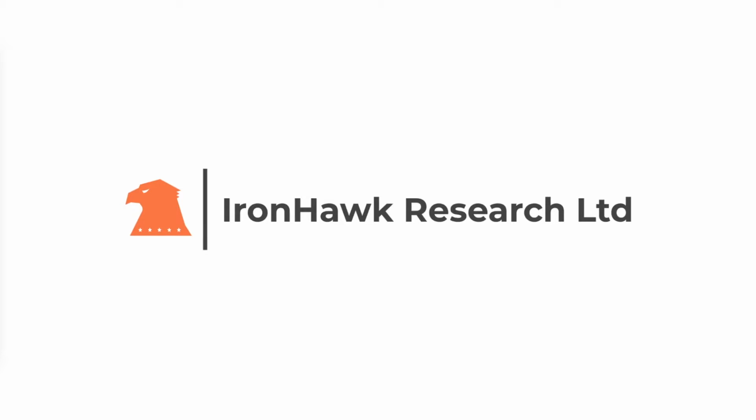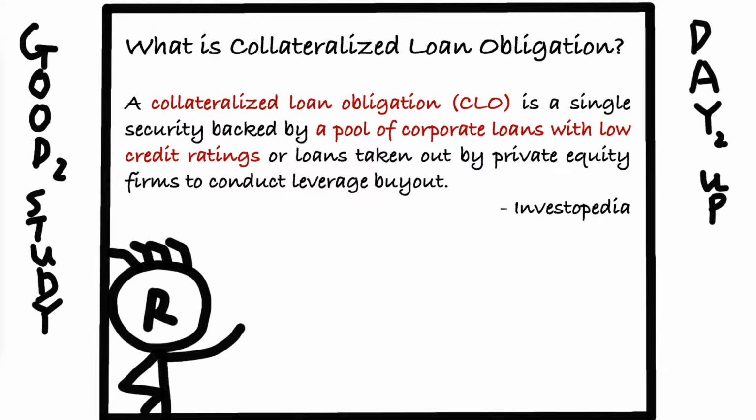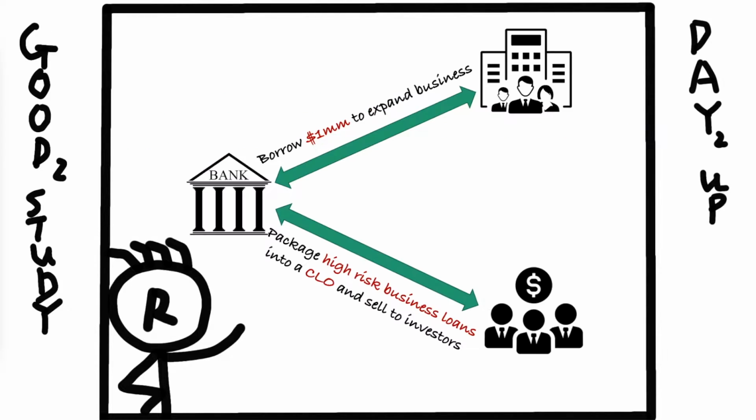Today we're going to talk about Collateralized Loan Obligation, aka CLO. By definition, a collateralized loan obligation is a single security backed by a pool of corporate loans with low credit rating, or loans taken out by private equity firms to conduct leveraged buyouts. What it means is that a CLO is just a bunch of high-risk business loans, similar to a CDO, which is a Collateralized Debt Obligation. So this is how it works.